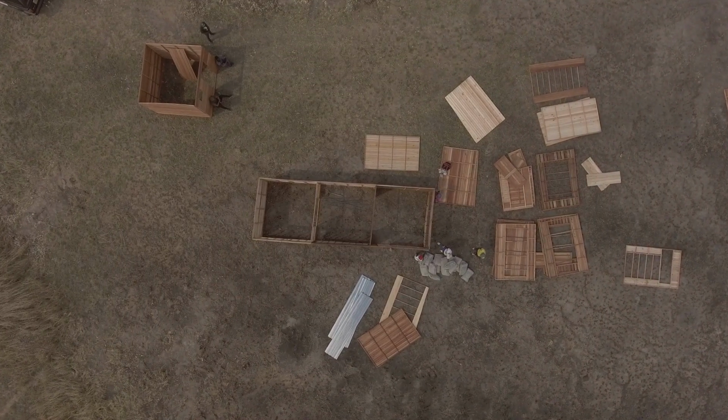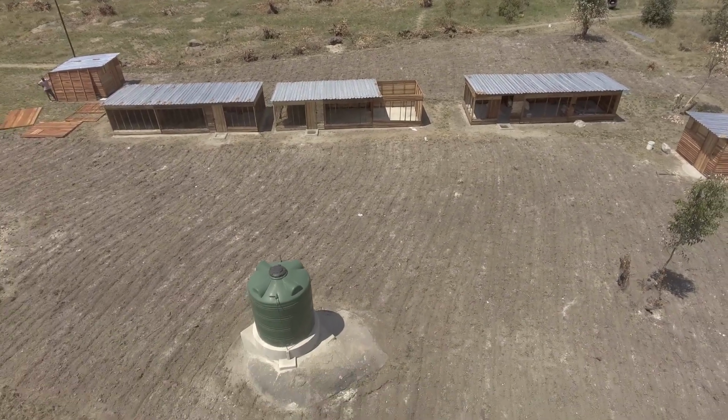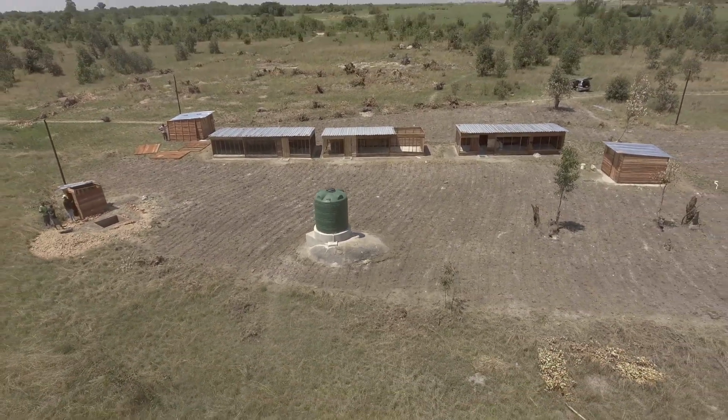For the soil samples, we are going to go ahead and get some quotations on the fencing. So we need some diamond mesh fence around the area, and also we might need some lights, motion sensor lights.